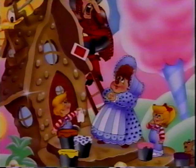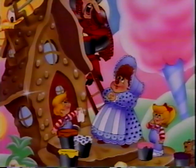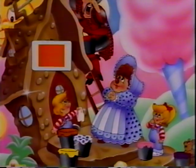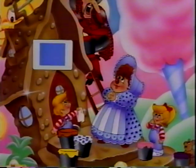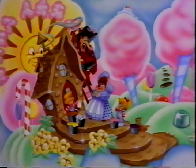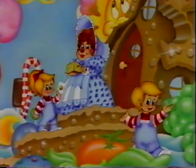"Perhaps you should paint it red." "Oh, no. I better make it orange." "Oh, yes, and there should be blue polka dots." "Oh, dear." "That was fun. It pays to keep an eye on Lord Licorice."